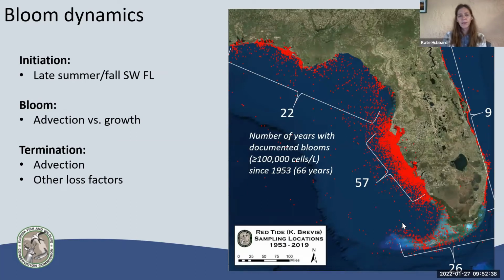So if we look at the map, these are observations from 1953 to 2019 in FWC's historical HAB database. It's just showing where we've seen red tide, and what pops out is that there are lots and lots of observations in Southwest Florida. That's because we get a bloom there almost every year. If we look at some of the other regions, we get a bloom approximately a third of the time in the Panhandle region, less frequently in the Big Bend area. We often have bloom observations in the Florida Keys, and that's partly related to the currents that can move the blooms around. And then, as I mentioned before, we have fewer blooms that have been detected on the east coast of Florida.